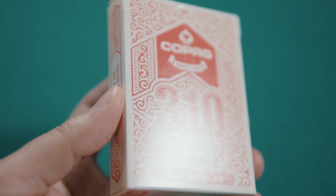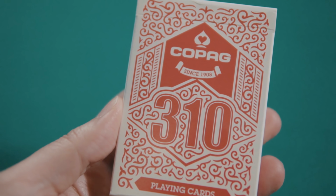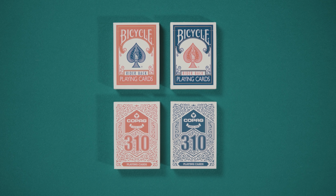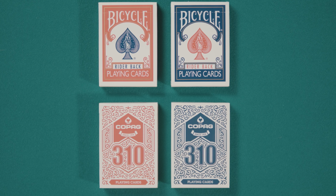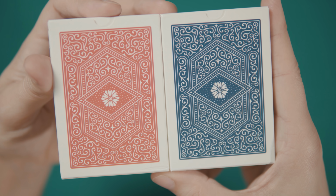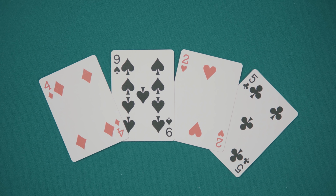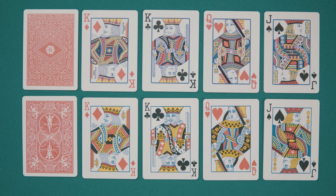Printed by Cartamundi, owners since 2005 of the Brazilian card Copag brand, founded in 1908, the Copag 310s appeared on the playing card scene sometime late last year. Introduced as an alternative to the Bicycle Rider Backs, the Copag 310s are the latest entry to make a genuine splash into the realm of standard playing cards. Available in the typical red and blue, the decks feature two-way back designs centered around a diamond pattern and scrollwork lines. The pips and placement are standard and the courts are traditionally styled and familiar.